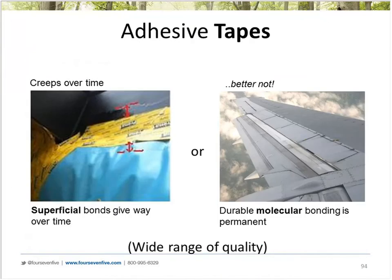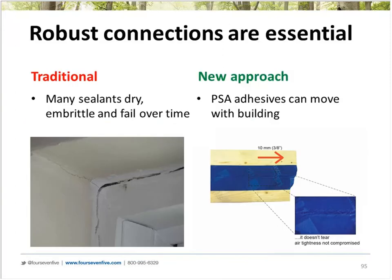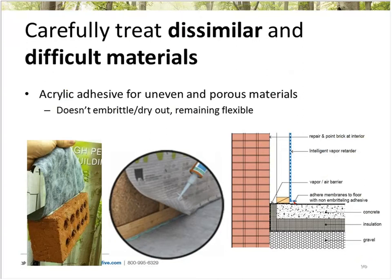Adhesive tapes are also very important. They have a wide range of quality, so it's very important to look into those. The connections, the robustness of the connections are very important. Traditionally, the sealants will brittle and fail over time, but with the new approach, with pressure-activated adhesives, with fabrics, we can make these connections, the buildings can move, and we can maintain those connections, which are essential to the continuity. We want to bring together dissimilar materials that will maintain the continuity, porosity, unevenness, those sorts of things.